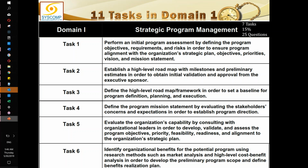Task number 5, evaluate the organization's capability by consulting with organizational leaders in order to develop, validate, and assess the program objectives, priority, feasibility, readiness, and alignment to the organization's strategic plan. Now, this is a bit wordy. So, what do we have here? First of all, we need to evaluate the organization's capability. So, organizational evaluation, as far as the capability is concerned, this is my main task here.